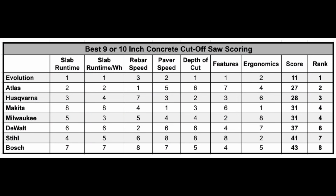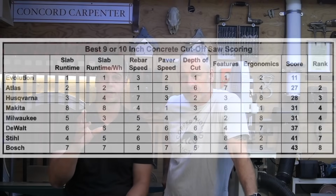It scored a total of 11 points. So in our scoring, fewer points is better. The next closest saw in this test was the Atlas with 27 points. That was a big difference in points, absolutely. It shows you the gap. And the third was Husqvarna, 28, just behind the Atlas. So it really shows you how well Evolution did here.